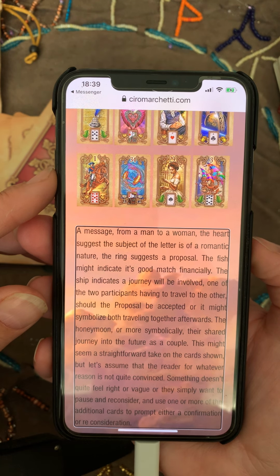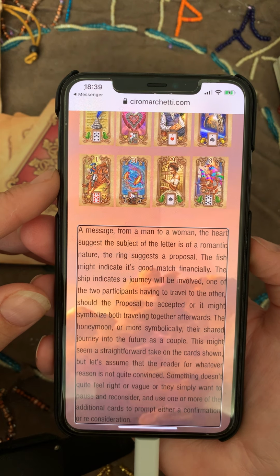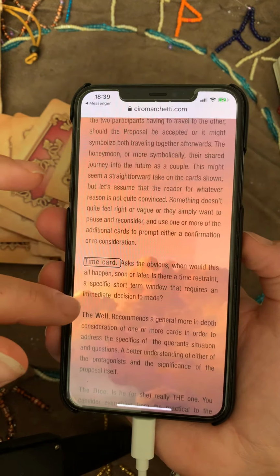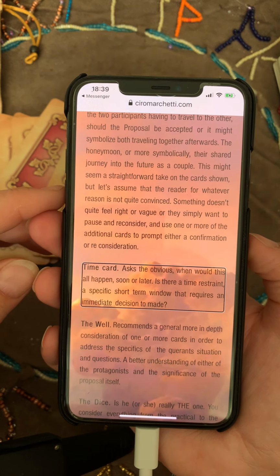This might seem a straightforward take on the cards shown, but let's assume that the reader for whatever reason is not quite convinced. Something doesn't quite feel right or is vague, or they simply want to pause and reconsider, and use one or more of the additional cards to prompt either a confirmation or reconsideration. Time card. Asks the obvious. When would this all happen? Sooner or later? Is there a time restraint? A specific short-term window that requires an immediate decision to make?